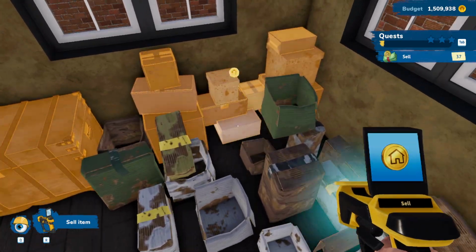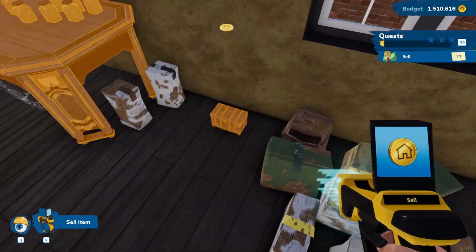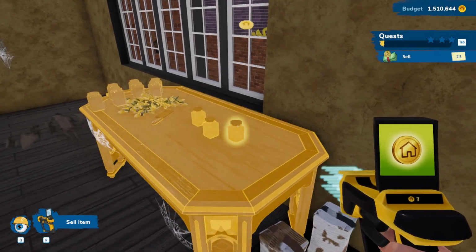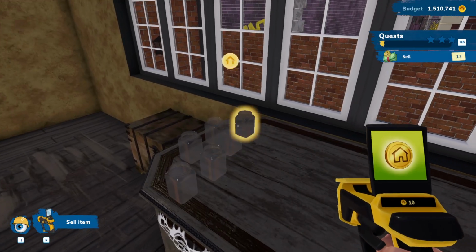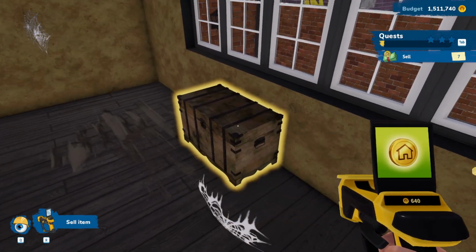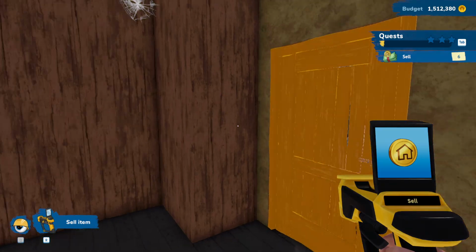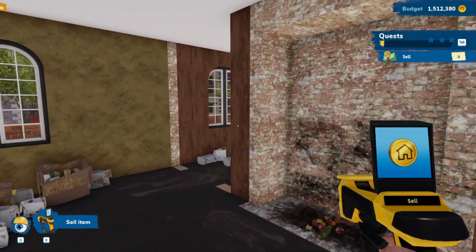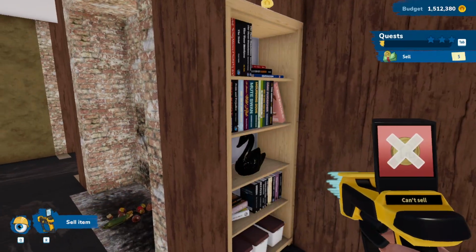Oh, yeah, I forgot about all of this. That makes sense. I was like, why are there so many things to sell? But it's because there's a whole table and storage situation going on. There we go. That looks better. What do we have left to sell? There's a light switch somewhere. I'm not immediately seeing it.